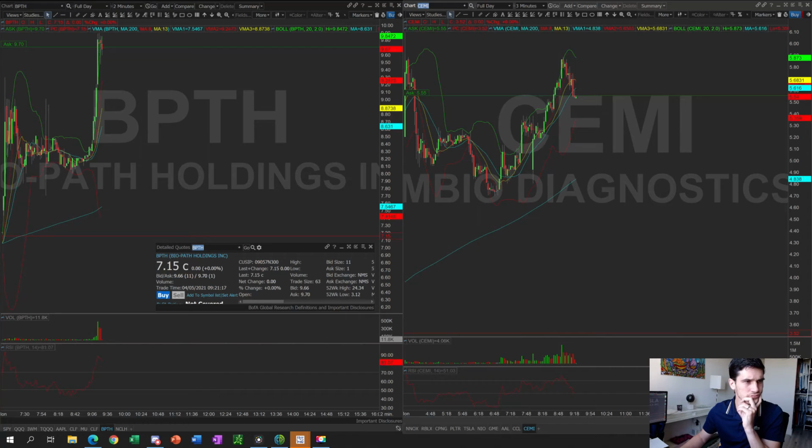As far as options contracts, let's see. They do have options contracts available for CEMI. So again, it's a name that's cheap enough to where you can actually just trade it with shares outright. But if you prefer to play it with options, just be cautious that there may be a high spread on the options contracts due to the volatility that's coming in on the stock. So just always be mindful of that, of any of these cheap names that are going to be traded today.